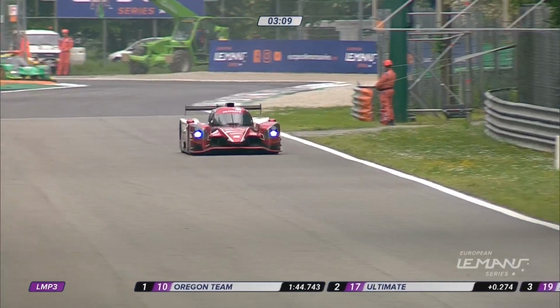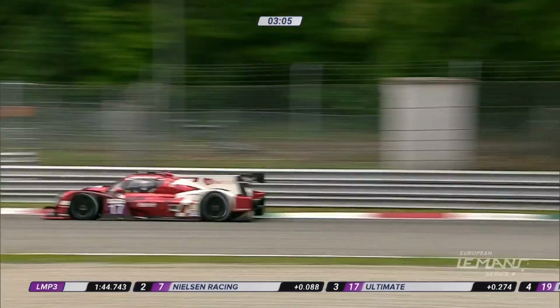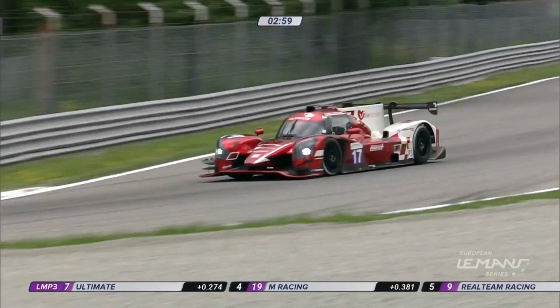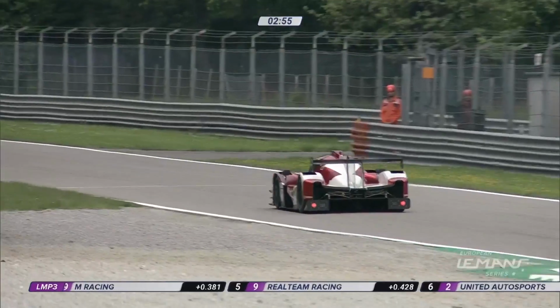He topped the times 60 seconds ago? Yes. Lucas Leggeret goes through sector 1, the fastest of anybody. Colin Noble pops up in second. It's 0.088 of a second. The gap, it's 1:44.7 plays 1:44.8.